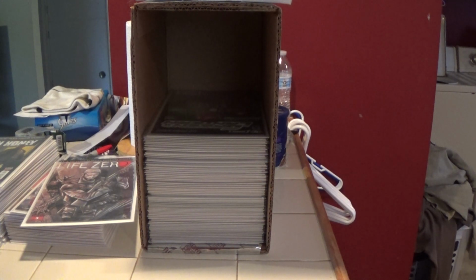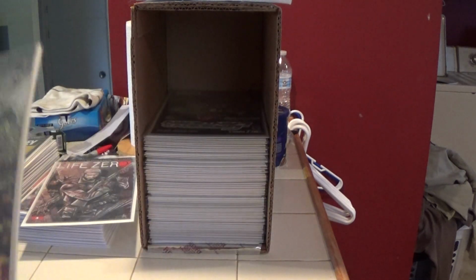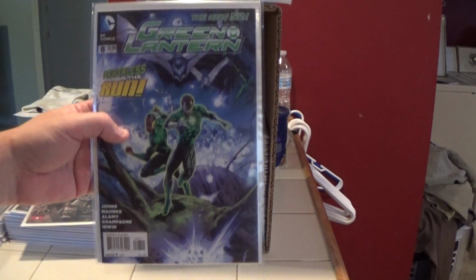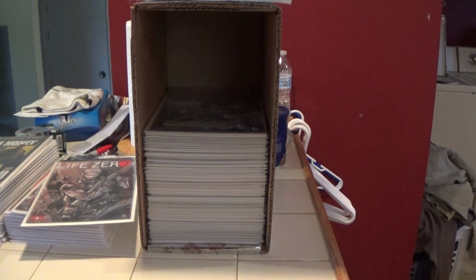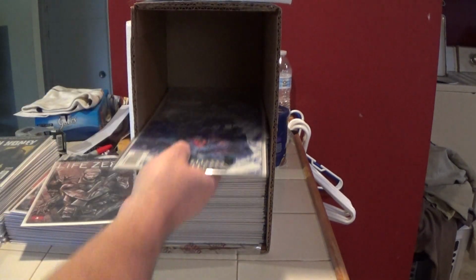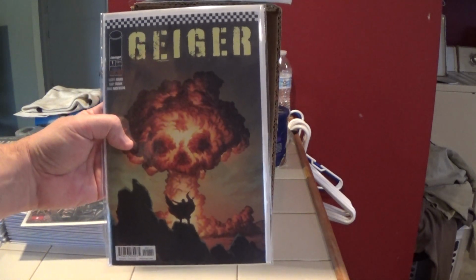And here is Gunslinger Spawn number 1. This looks like the Brett Booth variant cover. Okay. Green Lantern 8. Green Lantern. Here's another number 10. Okay. And here is that second cover copy of Geiger number 1. I knew I had 2 of them.